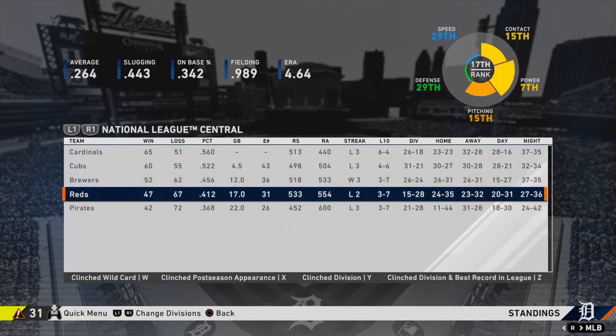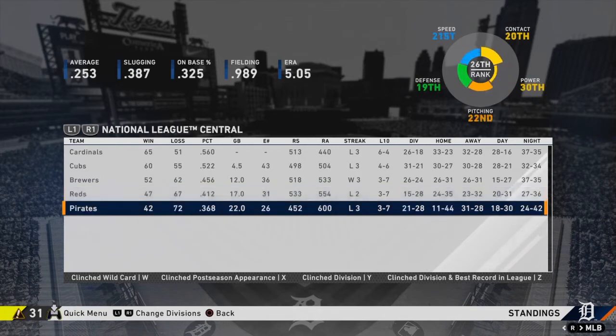The Reds in 4th place. They're 47 and 67, 17 games back. They've lost their last 2 games, and they've lost 7 of their last 10. And the Pirates not doing so well either recently. They're 42 and 72 overall, 22 games back of the Cardinals, and they've lost 7 of their last 10 games. The Pirates have the worst record in the National League.